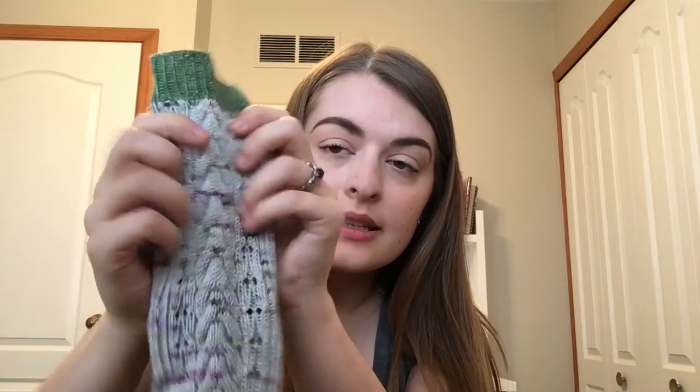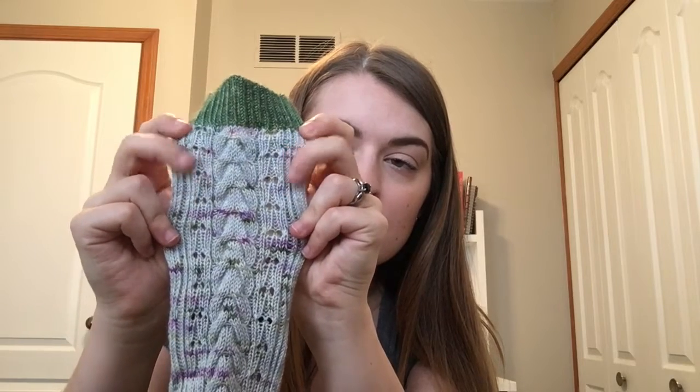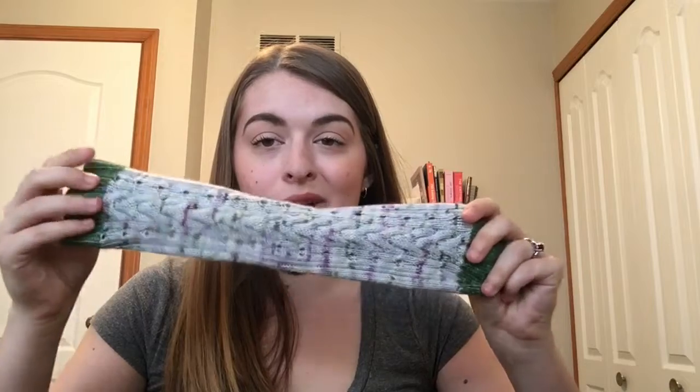But I'll pull one of these off so I can show you the pattern on the front of the sock. So it's got this beautiful cable and lace, or eyelets rather, and these twisted stitch little panels down the side. It's very easy. I had the pattern memorized probably about at this point of the sock, and I didn't really have to look at it, which is awesome because then I can take these anywhere and not have to carry the pattern around with me, which I like. So yeah, these are my finished Galiano socks.